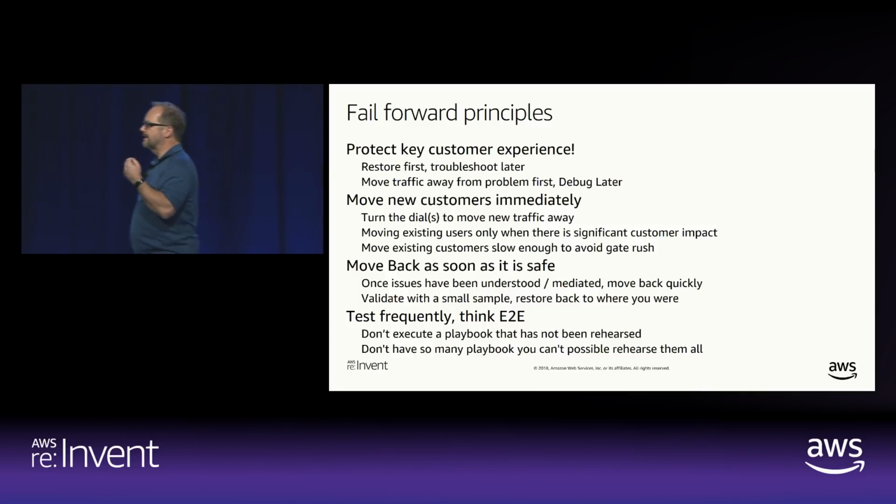Test frequently and think end to end. I've talked a lot about this already in terms of the FMEA and testing that we did. In particular, two principles I want to call out around that is, do not execute a playbook in production at a full load with real users. Do not, if you have not rehearsed, you've not done it with synthetic load, you have not practiced, you have not figured out what other things may happen as you pull things, like a gate rush problem, or what impacts of that. The corollary of that is, don't have so many playbooks that you can't rehearse them.